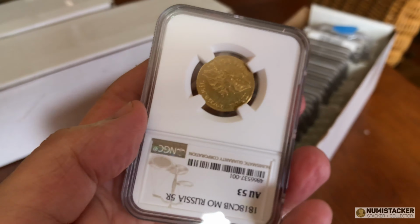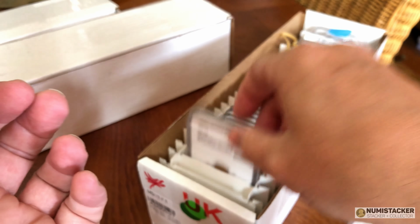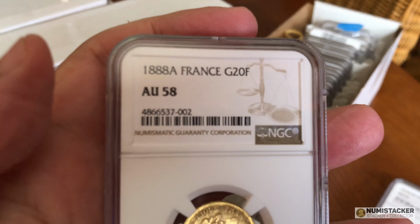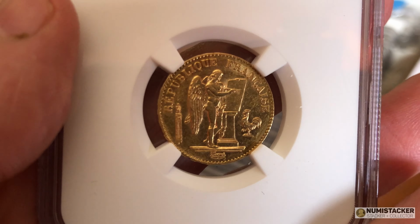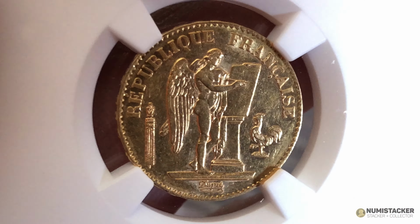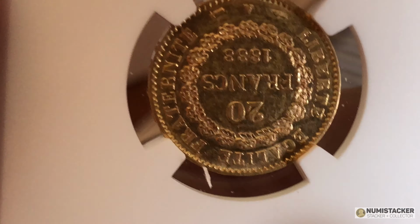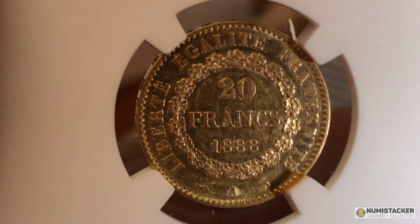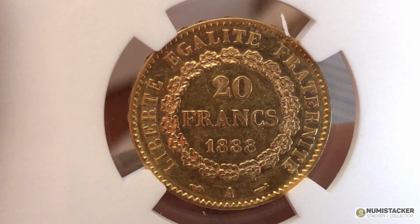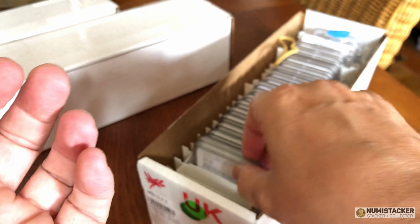this beautiful coin that is in front of you now from Russia, 1818, and that's a pretty lovely old coin. Next coin here is 1888, the A mint mark, which is the Paris mint, and I probably said before, but it's taking on a life of its own. There seem to be more and more of this sovereign size, 20 franc size coin that's coming in for grading, and people are definitely going through and picking out the most interesting ones.